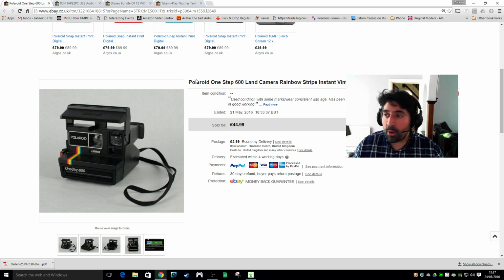Next item was a Polaroid that I picked up from the boot fair for £4. Sold it for £44.99 plus £2.99 shipping. So even though it's a vintage one, you'll find that it's always the Polaroids which take the 600 series film, which go for more money. So nice little flip there. Paid four, sold it for 45.